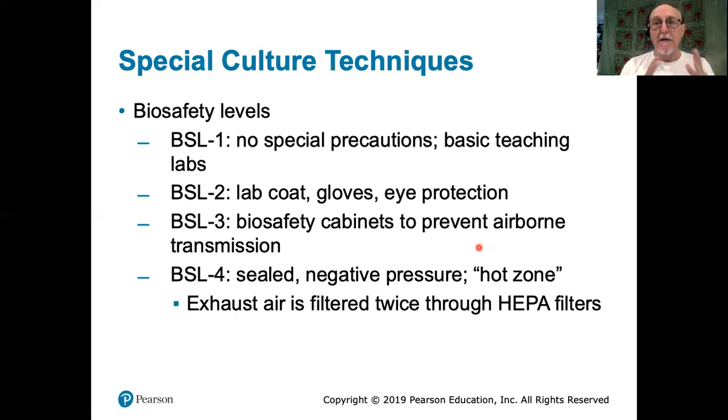A BSL4, biosafety level 4 lab, is one of the highest security labs, which deal with pathogens with very high infectivity, with a very high likelihood that they will cause illness. That would be working with things like Ebola, those sorts of diseases. There, the entire facility is usually completely sealed off and kept under negative pressure. Very often the personnel have to shower in, shower to come out, and dress in full protective gear, et cetera. Very, very high levels of security are observed in those labs.